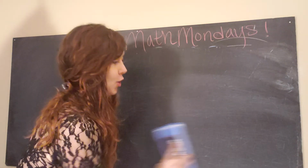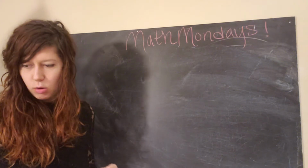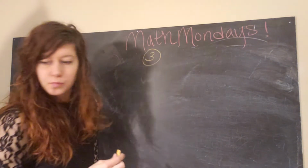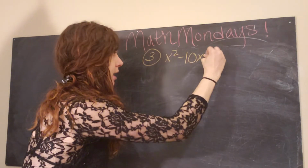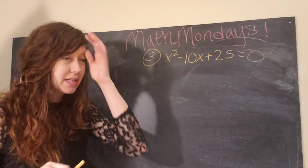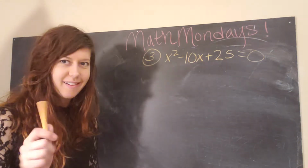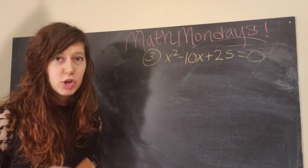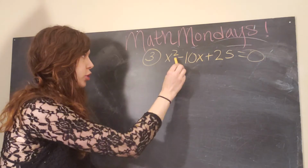And nope, we're on number 3. We don't have our last problem yet. But this is our orange problem, yay! Okay, problem number 3 was x squared minus 10x plus 25 equals 0. All right, so this is a problem where once you've done a few of these, you'll recognize, oh, I can factor this one. So I'm a huge proponent of the quadratic equation because it will work every time when you have a polynomial of order 2.